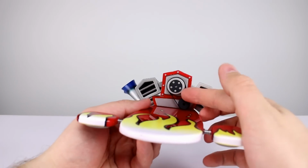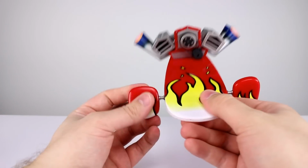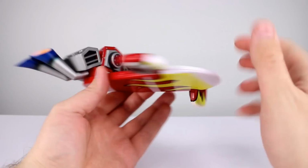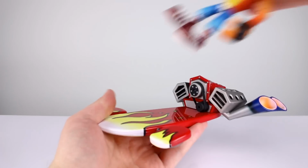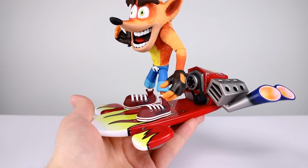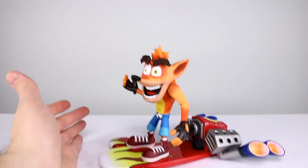I do like the sculpt, though, and the fact that it actually does have a belt up here, so that's kind of nice. And these do rotate if you want them to, although it doesn't have any stand or anything, so it's going to just sit flat on your shelf. And he's going to stand on it like that. So it's going to look cool on a shelf, no doubt about it. Let me set it down here. It's going to look fine, but there are definitely issues.